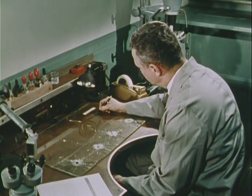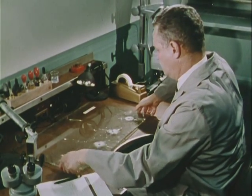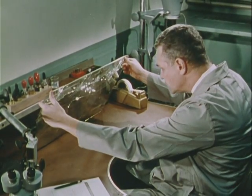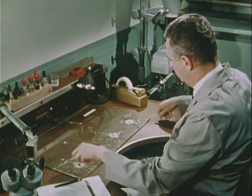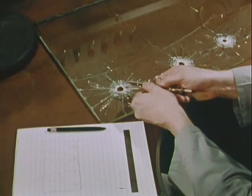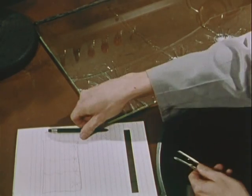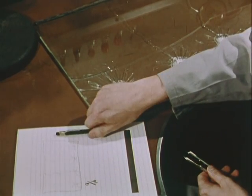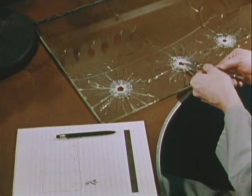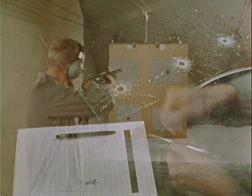Comparison of bullets and cartridge cases to arrive at such findings is a major activity in the Firearms Identification Unit. But examiners use many other techniques in reconstructing the circumstances of a crime in which firearms are used. Expert examination of a shattered windshield may yield information on the direction of the fire, the order in which the bullet holes were made, and an estimate of the size of the projectile and the angle of fire.